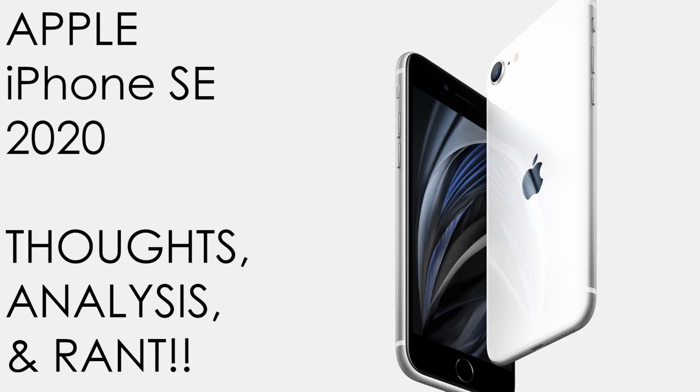It comes with the A13 Bionic chip with third generation Neural Engine, the same processor as the iPhone 11 Pro, which I also have. IP67 water and dust resistant.